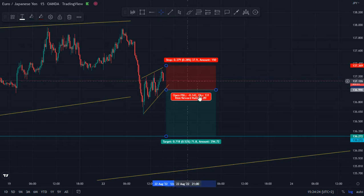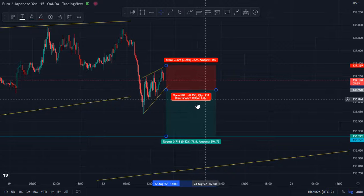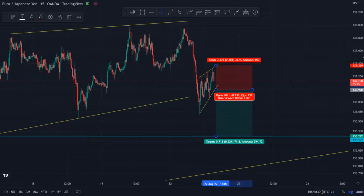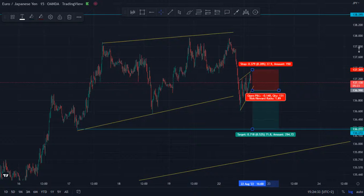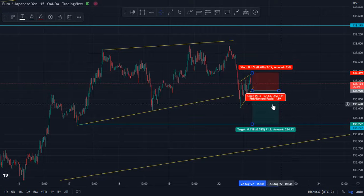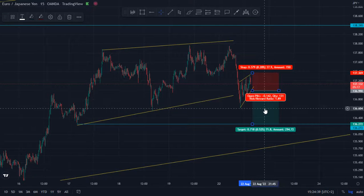But now if it breaks, look at the risk to reward ratio. It's a 1:1.8. It's not a good trade for me, so I'm gonna stay out of this trade because, as much as it might play out, the risk to reward is not something that's in my trading plan, so I'm not gonna take it because of those reasons.